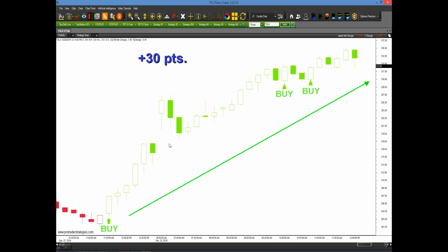Once again, when you have a strong trend, don't worry, strategy 5 will oftentimes generate signals in that trend. There were 2 buy signals right here.